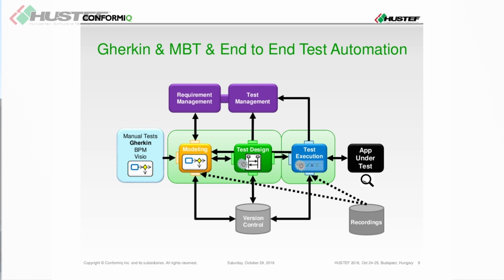And what has happened over time is that previously MBT really only used to be about this test design. We just generate tests. Then people started to say, well, okay, it's not good enough for me, because generating tests is just a small piece of what I do. I work with all these ALM systems. I have all this test execution. People started buying this stuff.